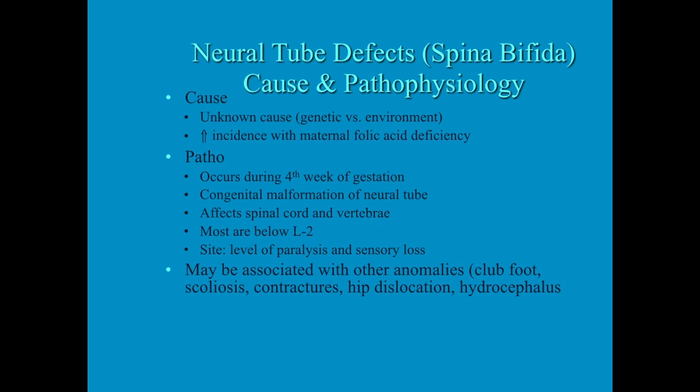It affects the spinal cord as well as the vertebrae. The most common spina bifida is below the L2, and then these kids have decreased sensation as well as paralysis below the lesion. It can be associated with other anomalies, including hydrocephalus, club foot, contractures, and scoliosis.